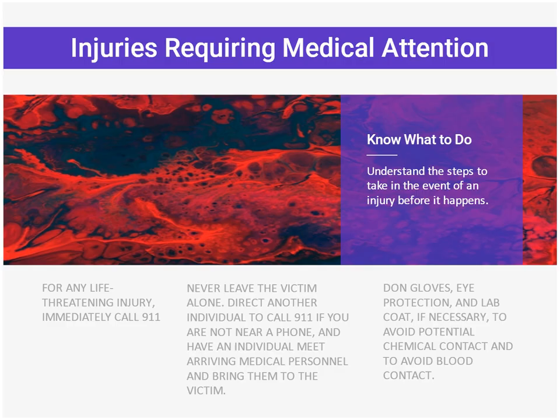Injuries requiring medical attention. For any life-threatening injury, immediately call 911. Never leave the victim alone. Direct another individual to call 911 if you are not near a phone, and have an individual meet arriving medical personnel and bring them to the victim. Wear gloves, eye protection, and a lab coat if necessary to avoid potential chemical contact and to avoid blood contact.